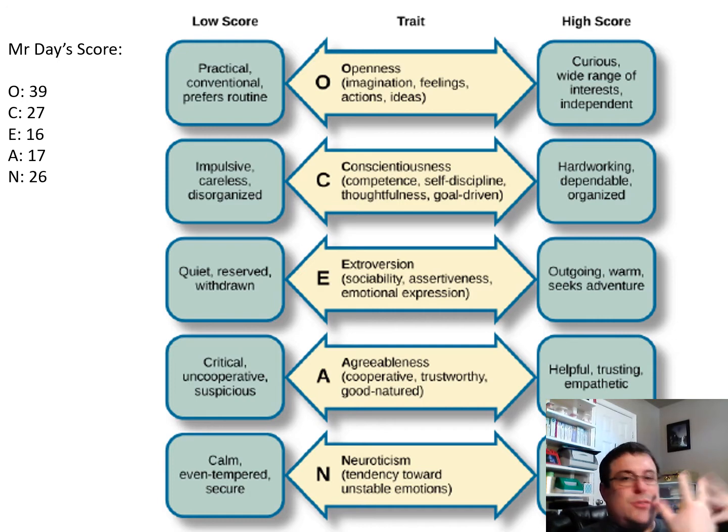For example, look at your O score. If you score low, in general you are a practical, conventional person that overall prefers routine. If you score 19 or less, then you lean that way. That's your personality trait. Now, if you score high, like I'm 39, one point away from a perfect openness score, this means curious, wide range of interests, very independent, and very interested in ideas and thoughts.